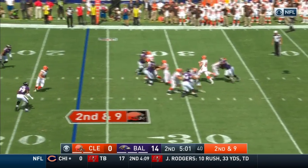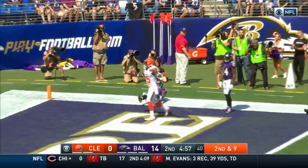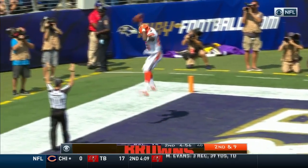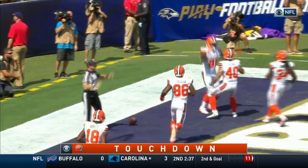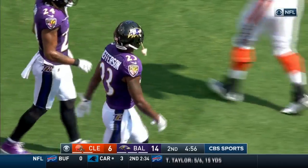Play action. Hogan with pressure coming. Steps up, fires into the end zone, and it is caught. Touchdown, David Njoku. The rookie with his first NFL touchdown off a strike from Kevin Hogan.